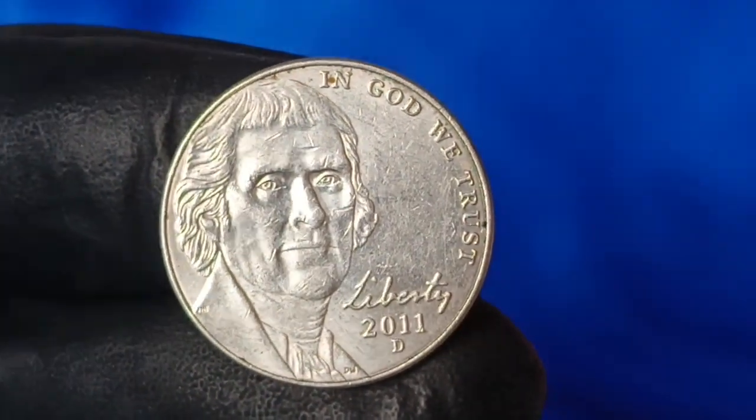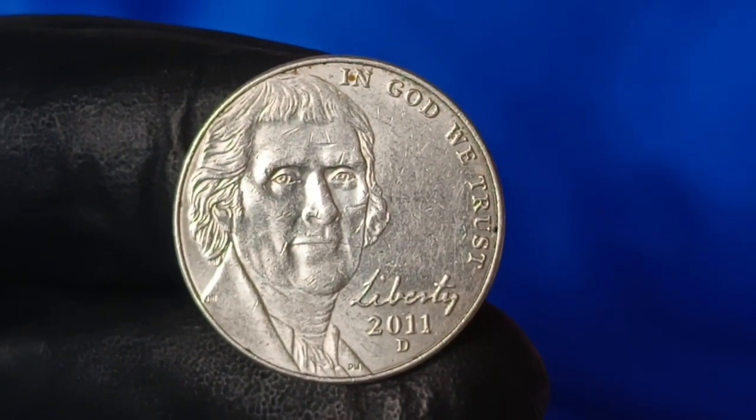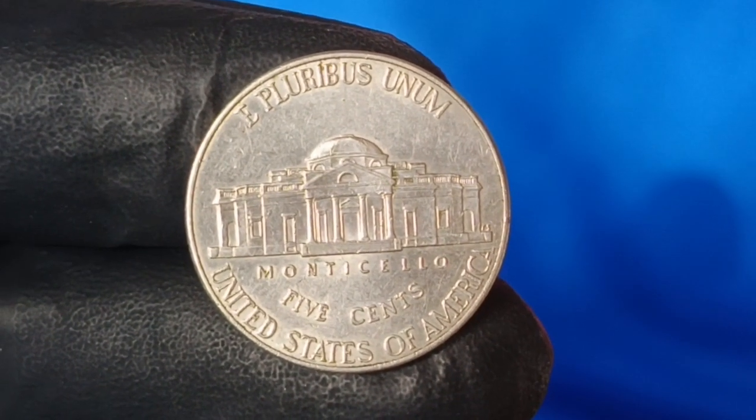Next, 2011-D Jefferson Nickels. USA coins today. Are you ready to uncover the shocking truth behind a tiny piece of metal that could secretly be hiding in your change jar or piggy bank right now?